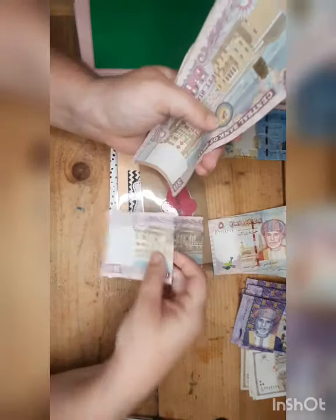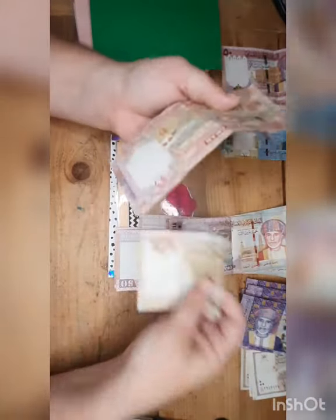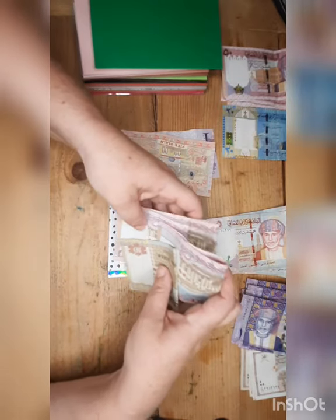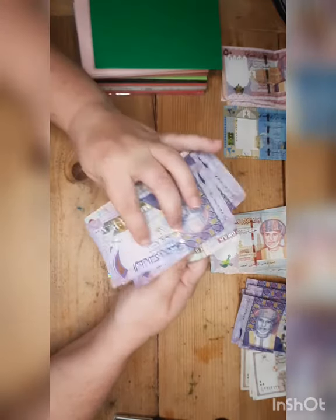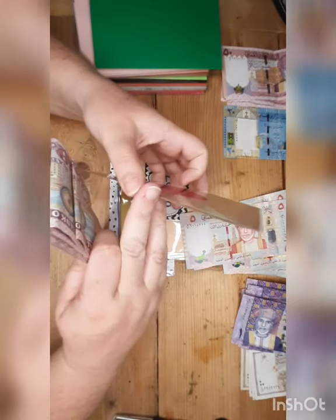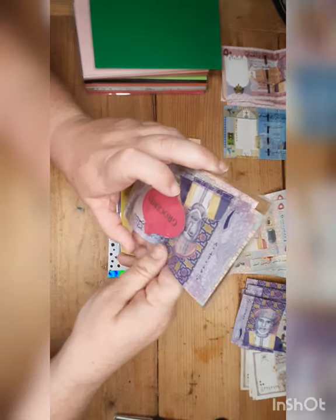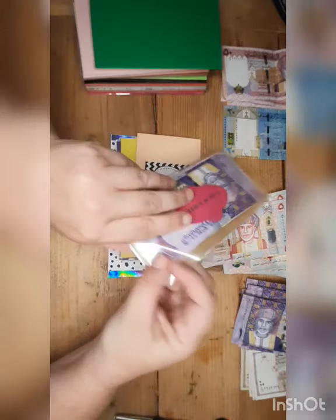Now I have to fold these. Otherwise it doesn't fit. Sad, sad, I know. Otherwise it doesn't fit in my wallet. So 168 for groceries.